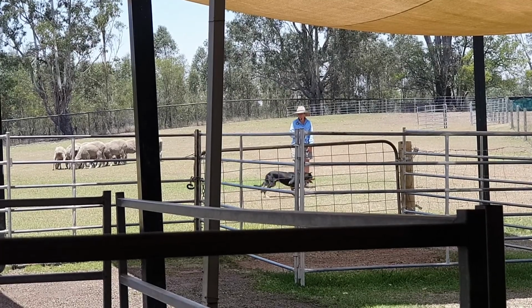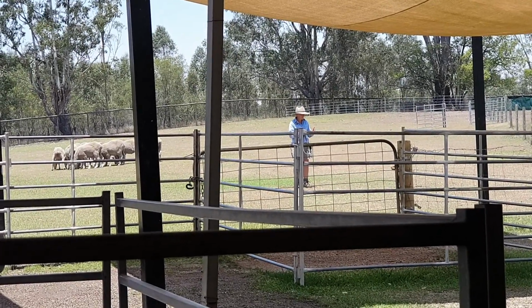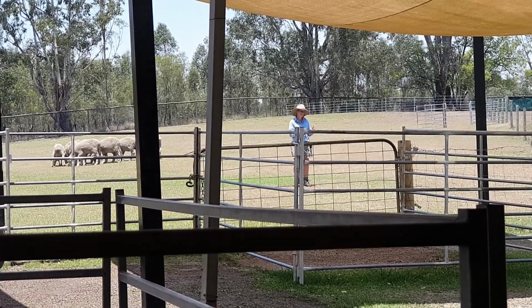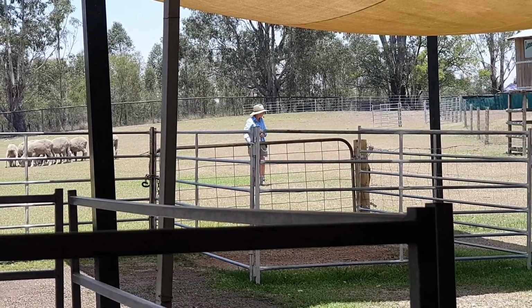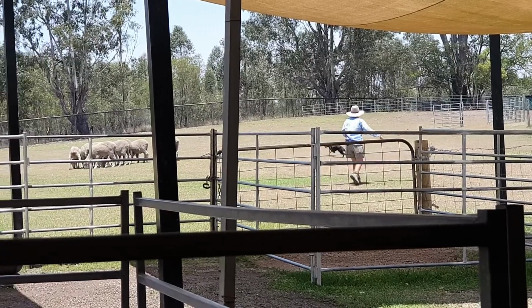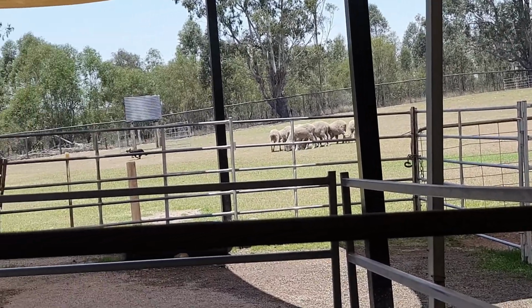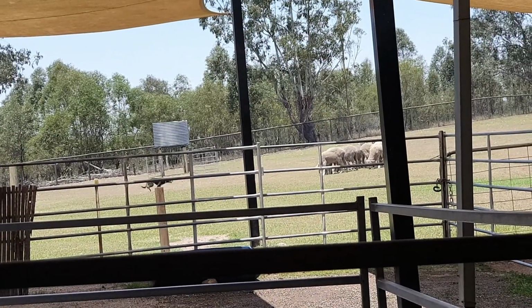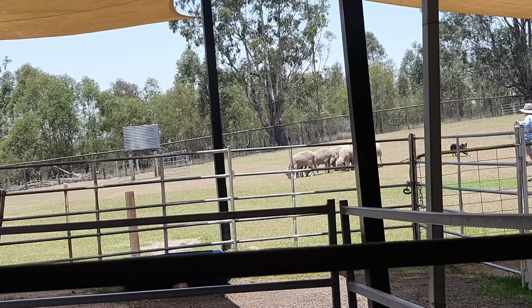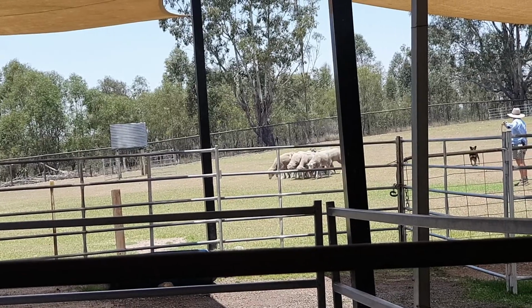So what I'm going to show you right now is the directional commands that the dogs have been taught. Flirt does know her left and her right. We have a back, which will get her to go anti-clockwise around those sheep. Good girl, stay there. And we have a here, which will get her to go clockwise around the sheep. Here, all the way. Here.